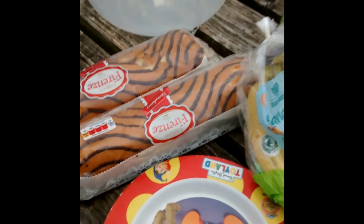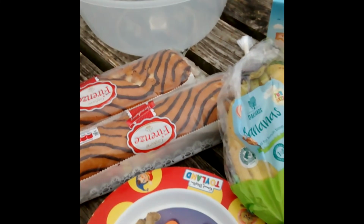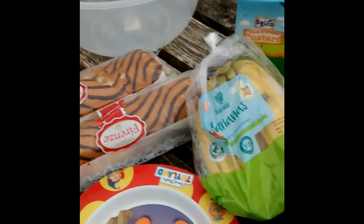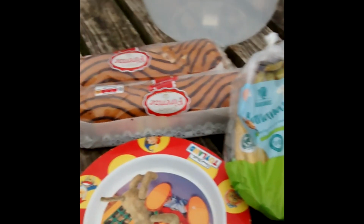Well, here are the ingredients for tonight's pudding. Now, I can't claim that I've invented this, I haven't. If anyone's seen Armoured Cockroach's channel, he's done this a couple of times, so I thought, well, we'd have a crack at doing it ourselves. A simple little pudding to go with the meal tonight.